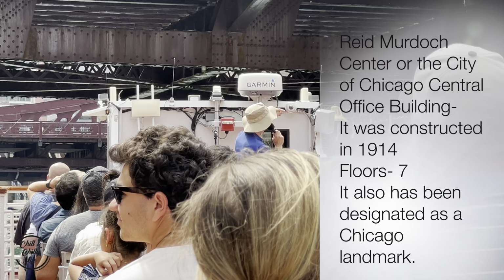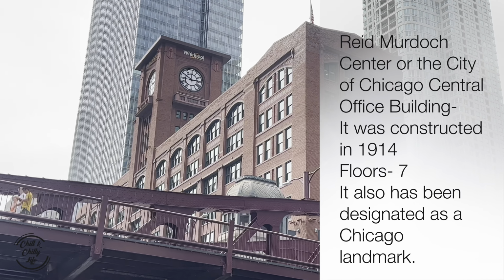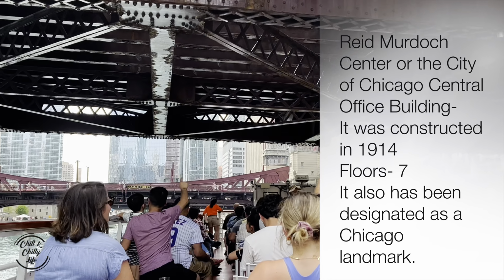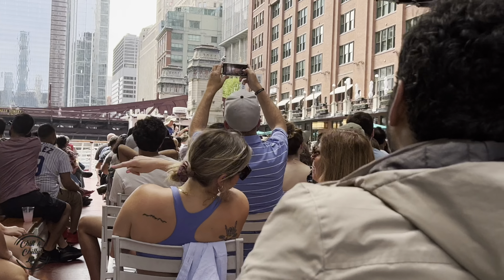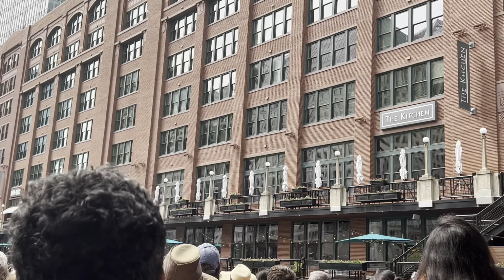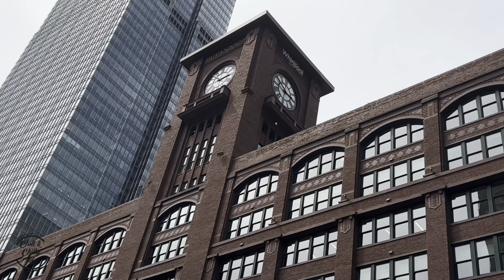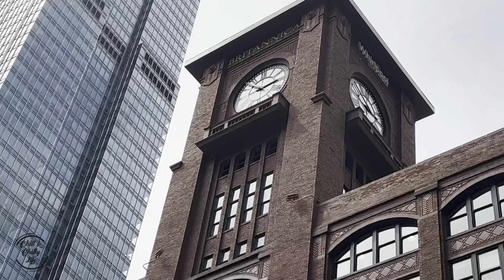On the right, next after the bridge, you've got the oldest building on the main branch of the river, built in 1914. It's called the Reed Murdoch Center. The building gives you a good idea of what our river's architecture used to look like back when Chicago was a big industrial city. You can see that right up to the river's edge, a lot of the buildings along the river used to be like this one, right up to the river's edge, because they were meant to send and receive goods from around the country. In other words, this building is one of just two of the last remaining old warehouse buildings on the main branch. These days it is no longer a warehouse, it is now office and retail space.